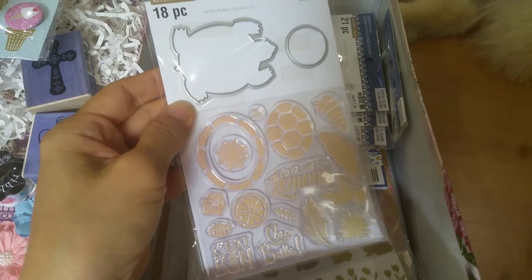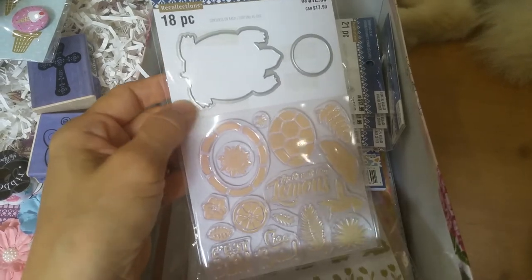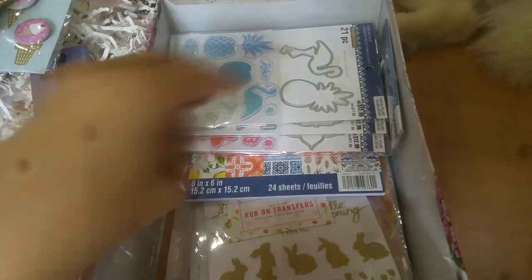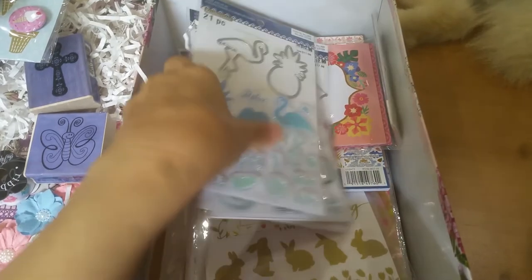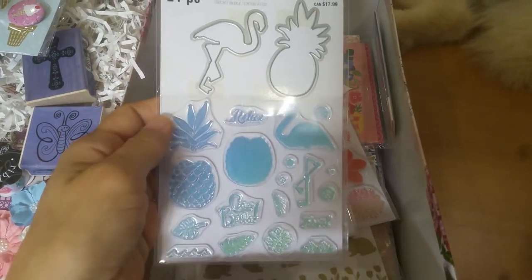I was tempted to get this, but I ended up passing on it. So this is going to be so much fun. And I love how it's a layering stamp, too. Oh, I feel like I need to take a sabbatical so that I could just play with all of these.